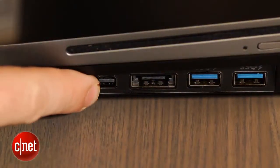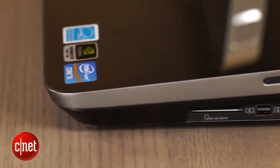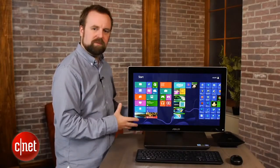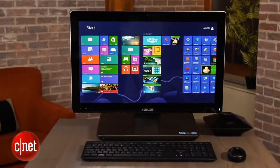Now, what's probably most interesting about this PC, though, is that Asus has included both Thunderbolt ports as well as Intel's WiDi wireless display technology. Now, those features are interesting in that you don't really see them in a lot of current mainstream all-in-ones. In a PC like this, it's targeted at mainstream consumers and not really professionals who might want to connect a fast data array or some other sort of higher level peripheral that takes advantage of the Thunderbolt port.